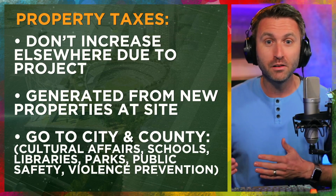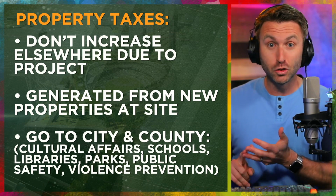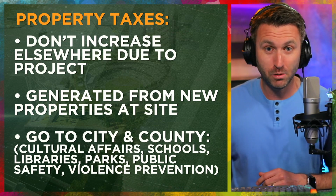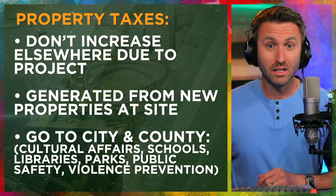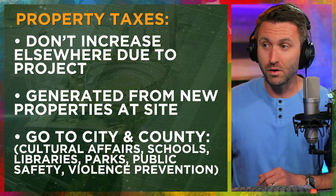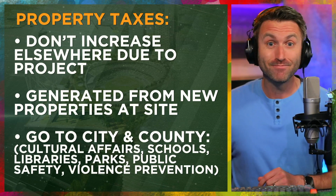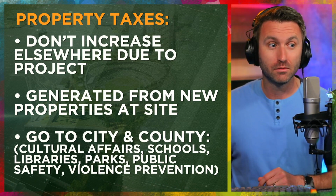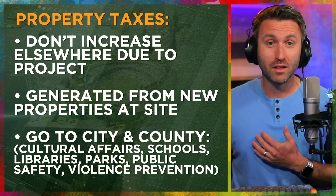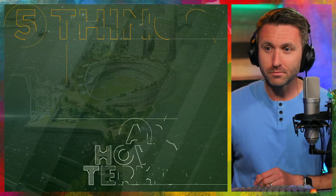And what are they going to spend it on? Well, the city has already identified a handful of things, including cultural affairs, schools, libraries, parks, public safety, and violence prevention. Look, we understand the city and the county, they need as much money these days as they can get to try and correct a lot of things and improve the quality of life in this region. $10+ million a year can go a long way. It's not going to fix everything, let's be honest. Can go a long way, and it's something that the city or the county don't have anything close to right now.